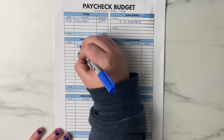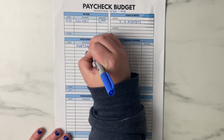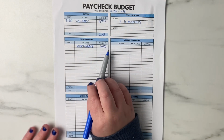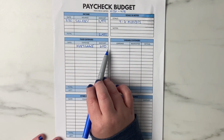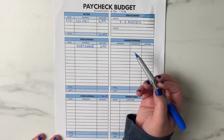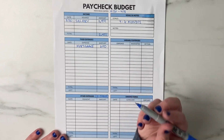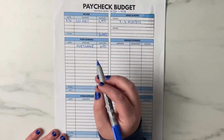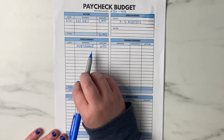So we do have to pay our mortgage once during this period, and this is a bi-weekly payment. It is only half of our normal payment. We pay $1,200 a month, but we have it set up bi-weekly, so we're paying off our mortgage faster, so it's $600. And then I don't know the date of that. I would have to get my calendar, which I don't have.